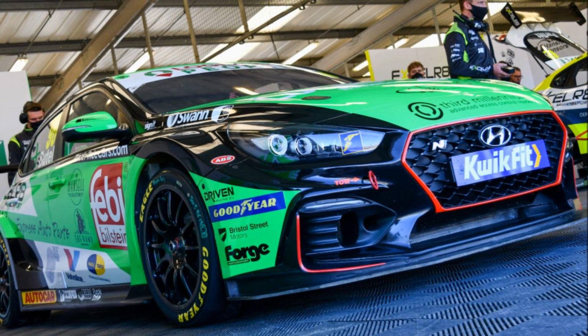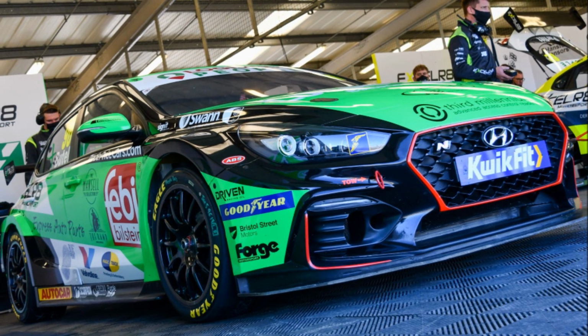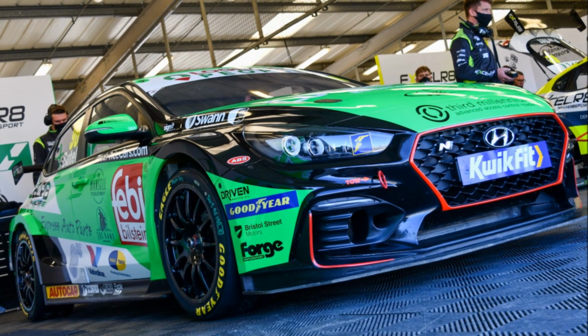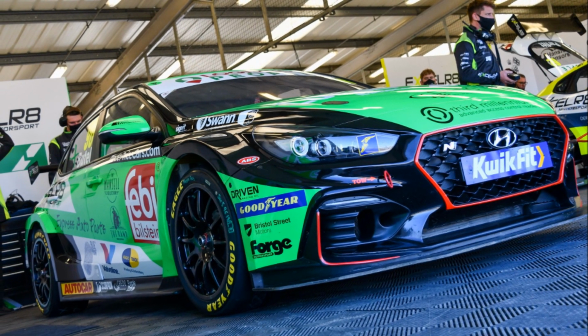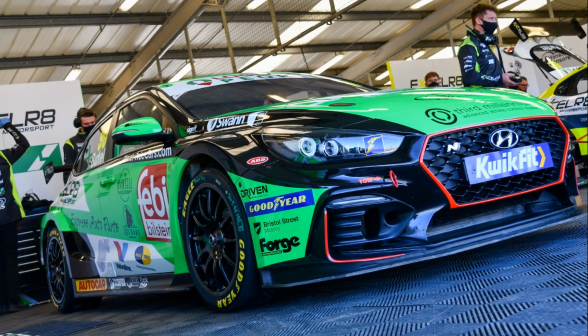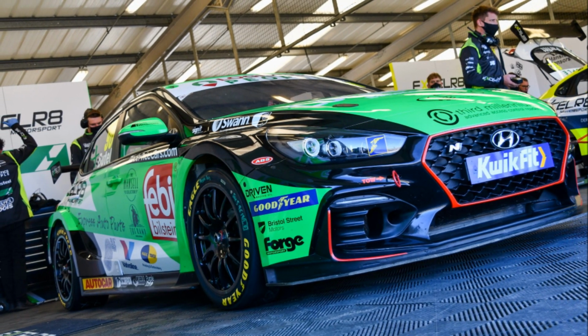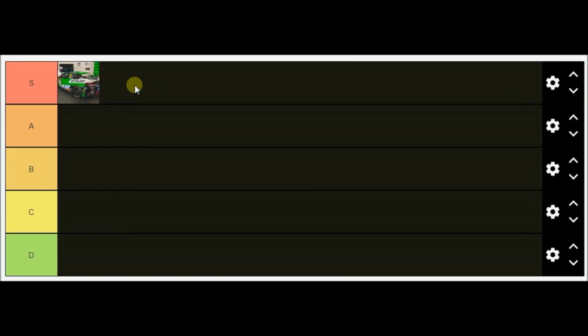And unfortunately, we didn't see too much of Butel last year. So I hope we do see more of him this year. He's probably going to be in a slightly better car, so we're hoping to get to see more of his livery. But I've got no flaws with this livery at all. Obviously, green is my favourite colour. It's his favourite colour too, which is always good to know. So yeah, where else could it go but S tier?